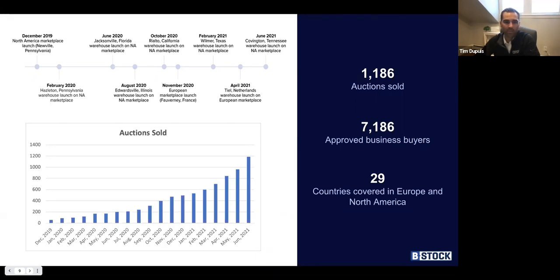Throughout the balance of 2020, we continued the expansion in North America and then launched in Europe, starting in France last November. And we're excited to see this partnership continue to evolve.